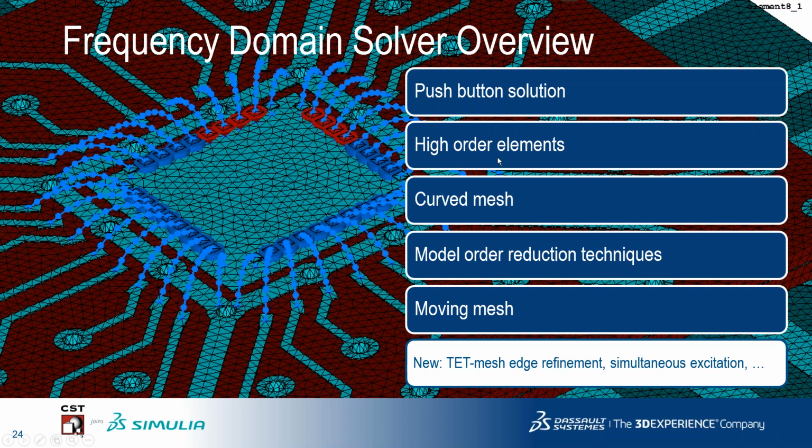The high order elements means that, for all those who use frequency domain, in this solver we mesh tetrahedrically. So we have a lot of tetrahedrons inside our structure, and we have the high order tetrahedrons, which are curved elements. So there you are, you have the curved mesh. You have two types of solver inside the frequency domain: the general purpose solver, and the model order reduction technique.